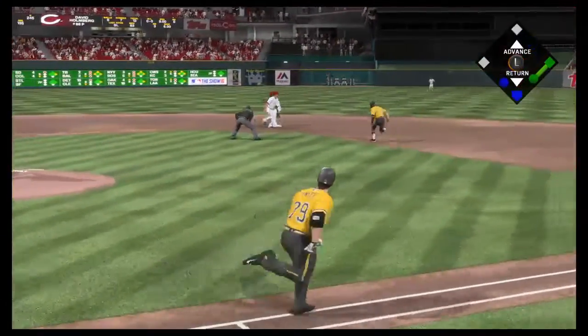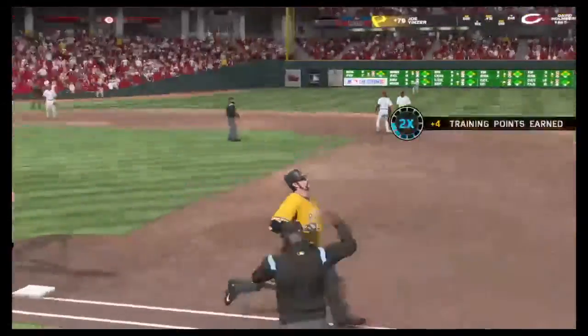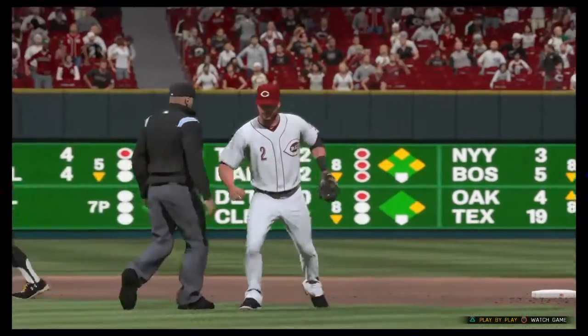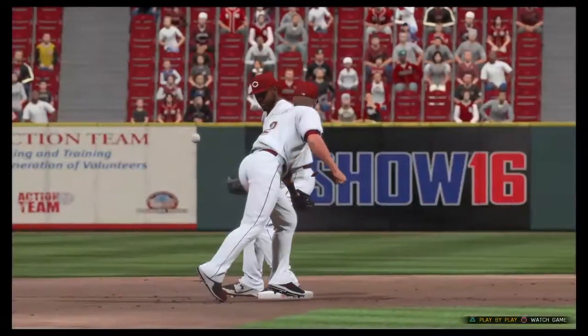Grounded back up the middle. Flip of his glove for one. On to Votto, a double play, and that ends the inning. Your basic 6-4-3 will get him out of danger.